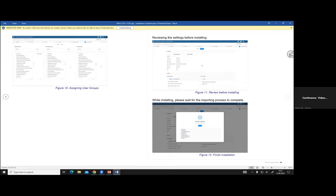One is admin, that means who can change. The one is capture, that's who can do the data entry. And one is only viewing. So these are all the three groups which we already have predefined. And then you can select whichever user belongs to admin, who belongs to capture, and who belongs to view. And then it will give you the review, and then the installation is done.